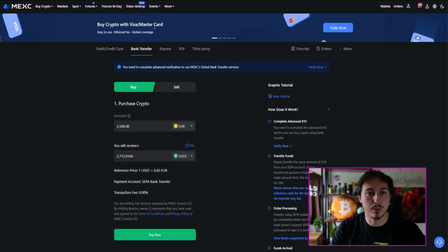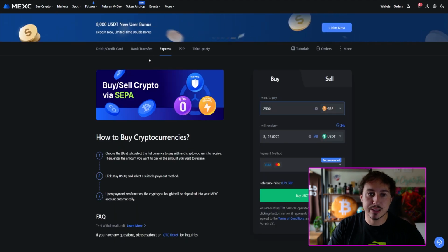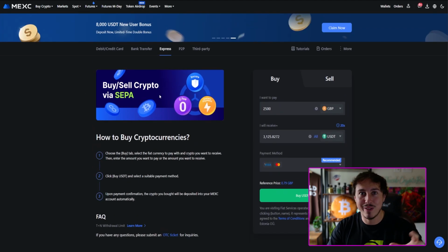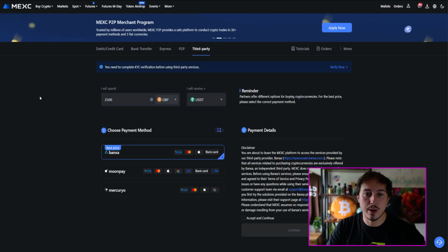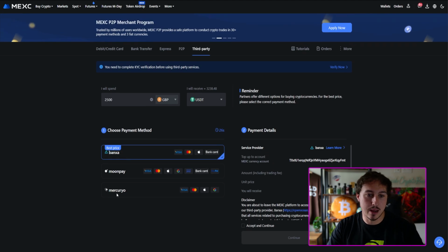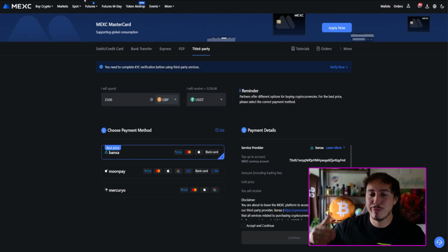There are also other options. You've also got the option for a bank transfer if you wanted to do it this way. You've also got the express option of doing it this way as well. Have a look yourself and find out which one you think is better for you. And you've also got third-party possibilities as well, where you can use things like Banksa, MoonPay, or Mercurio. So there's multiple ways that you can easily get fiat currency into the exchange to start trading.